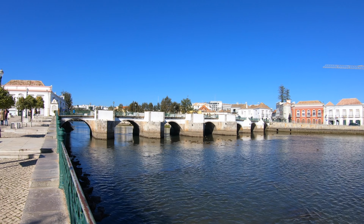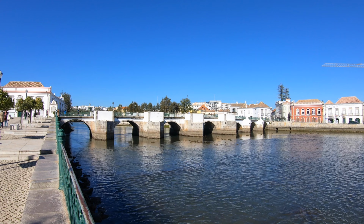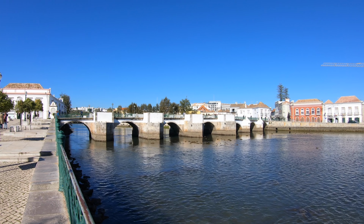But just look at this. This is one of the treasures of Tavira, a beautiful bridge. Wow, Norm, just look at that. See, there's all people walking across the top, so we're going to have to go and walk over there.